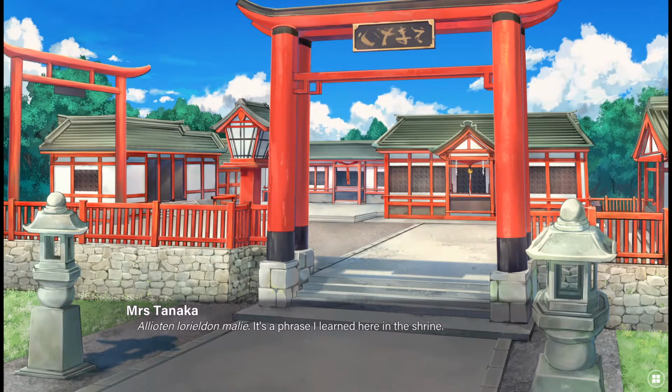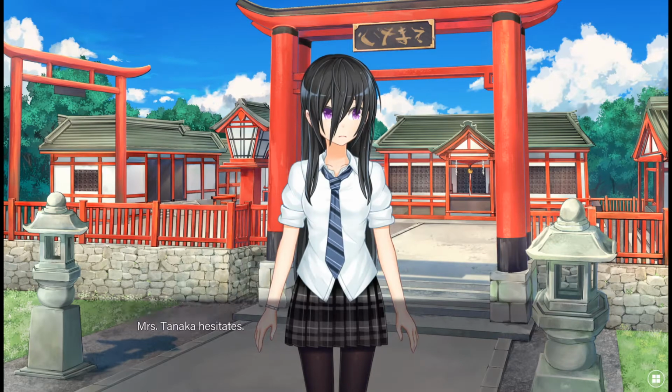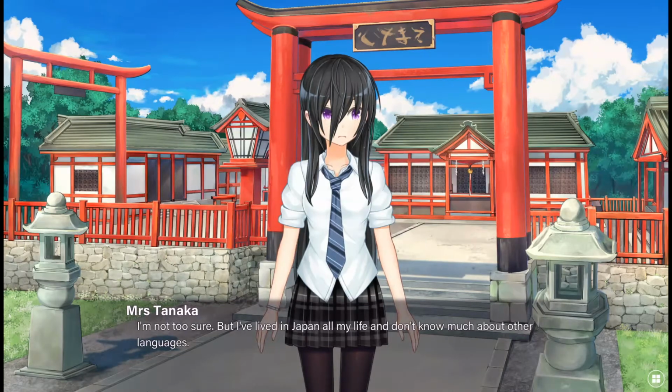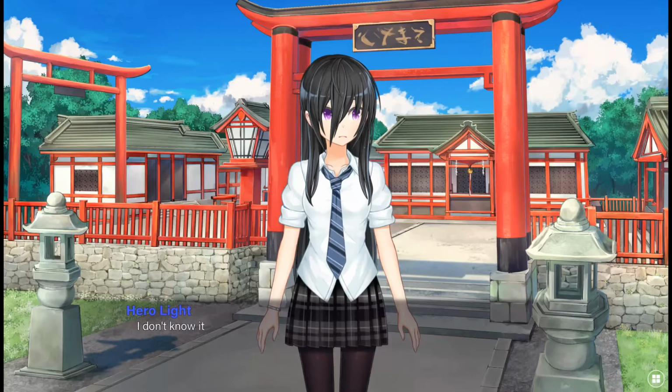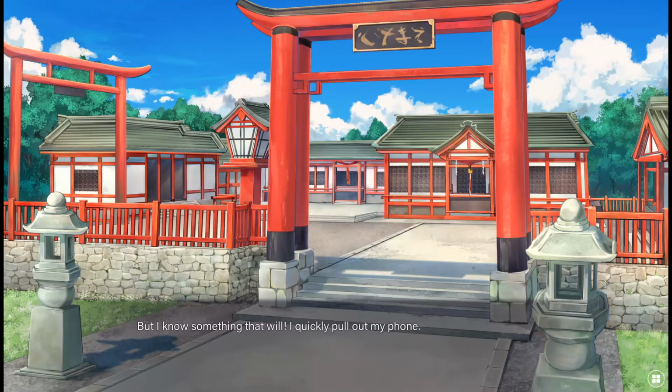It's a phrase I learned here in the shrine. What does it mean? I think it's a parting. That's how I've heard it used. What language is that? Mrs. Tanaka hesitates. I'm not too sure, but I lived in Japan all my life and don't know much about other languages. I don't know it either. But I know something that will.